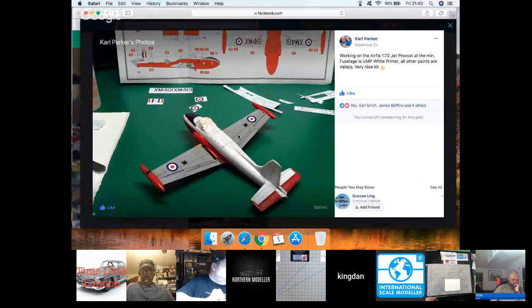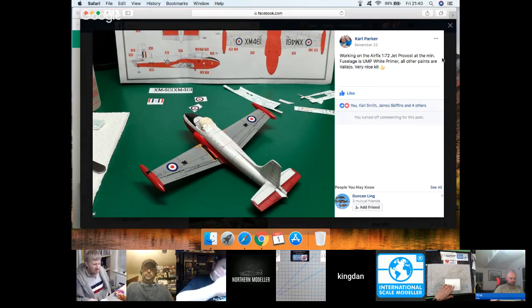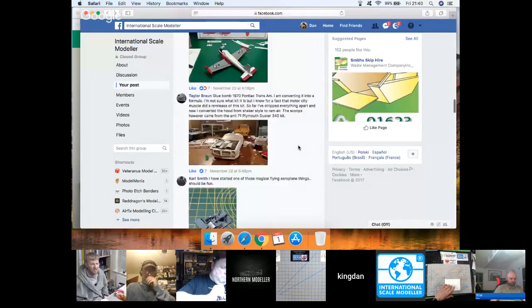Mm-hmm. Carl Parker next. This is Man Cupboard Models, isn't it? I think so. Yeah, I think my memory does serve me quite correctly. That's nice, that. He's working on the Airfix 1/72 Jet Provost at the moment. Fuselage is UMP white primer. All the other paints are Vallejo. Very nice kit. He has done a really nice sterling job of that, and I have seen the finished article, and it does look belting. He's done a really good job.